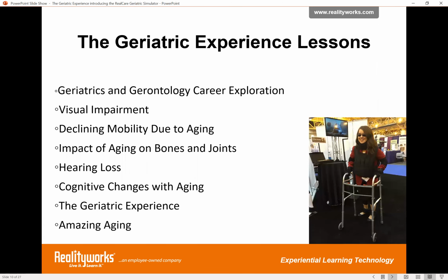So here are the lesson topics that you'll see with the geriatric simulator. It starts out with a career exploration lesson. So your students really learn about all the opportunities that there are out there in geriatrics and gerontology.